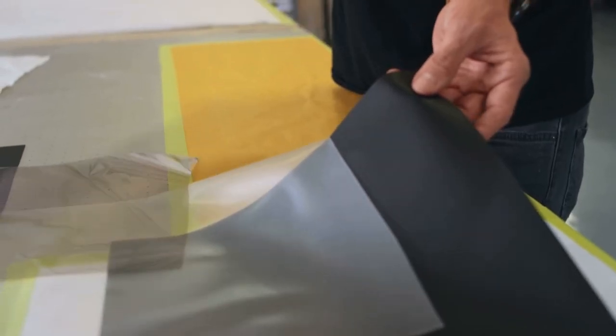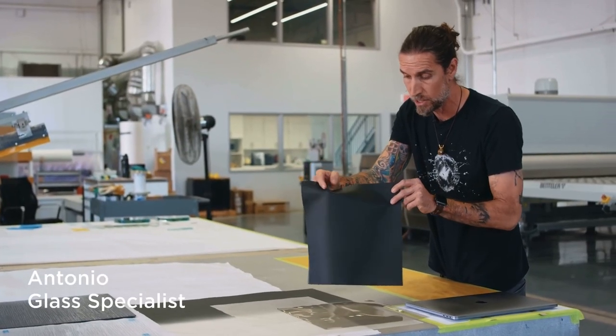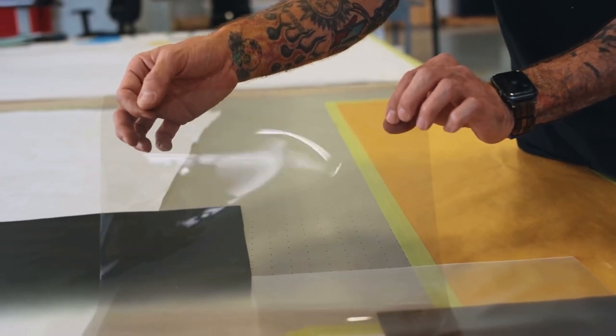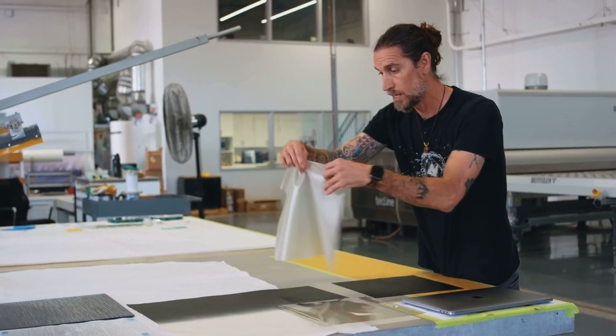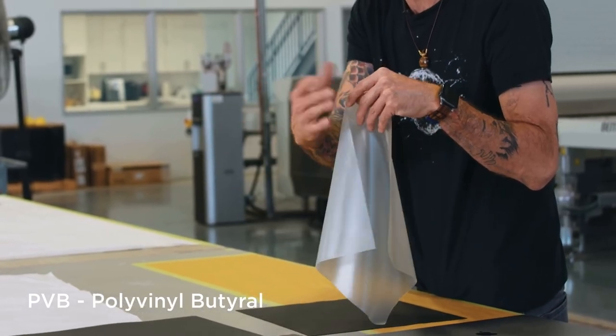So what we have here is a 2% tint we use on roofs and things of that nature. We combine that with different types of thin films that have properties like solar for reflecting radiation. And we'll combine that with a standard PVB that has different properties. Some have acoustic properties, others have solar properties. So we have to be very careful on what we choose to go into the vehicle.